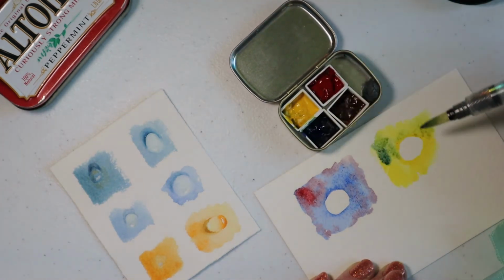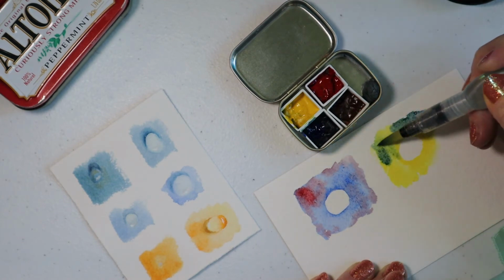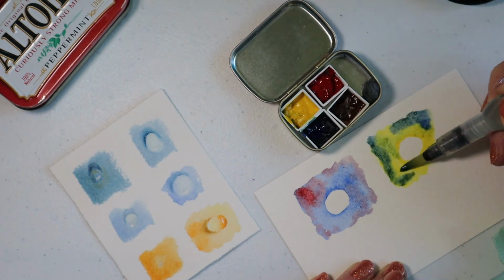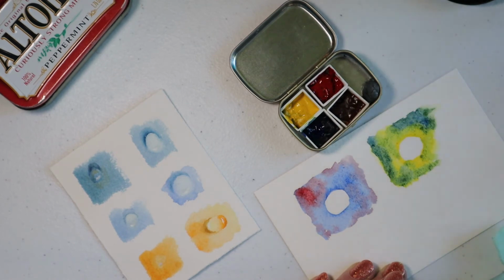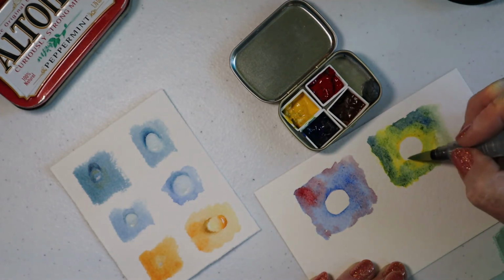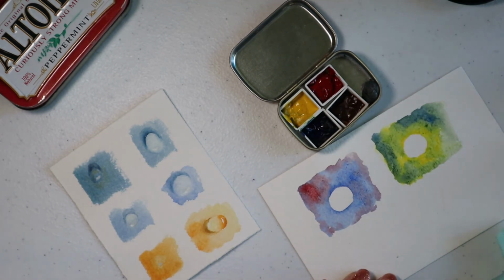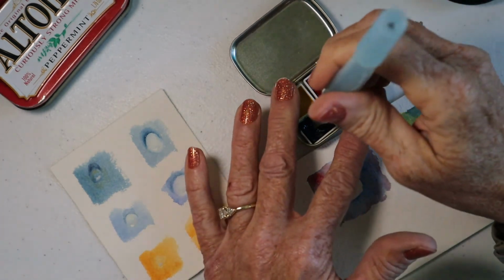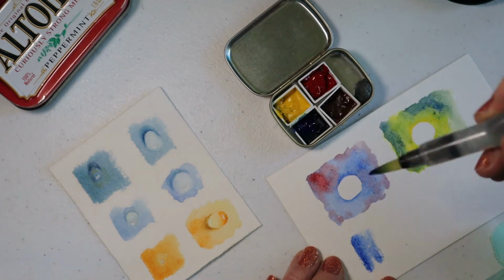Some people prefer to use the masking fluid when they do this, and that leaves a really hard edge around your bubble, droplet, whatever you want to call it. But I really don't like that hard of an edge. Try to make it a smooth edge. So I got a little bobble there. The other option, if you don't do it that way, is to lift. So I'm going to do all blue over here.